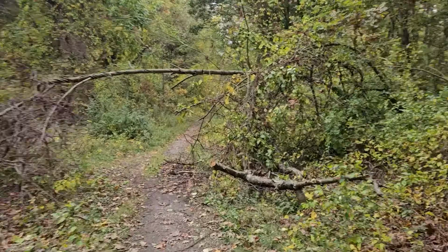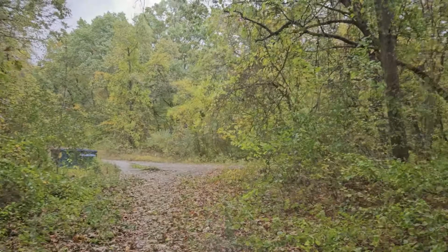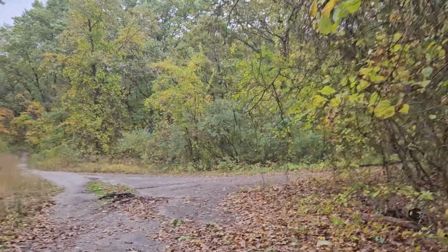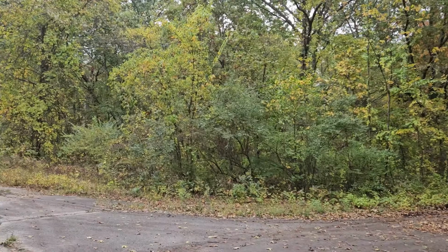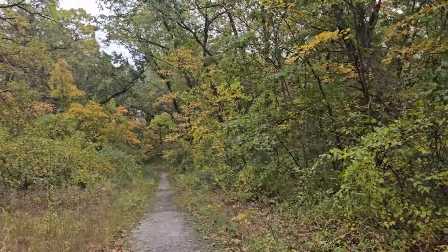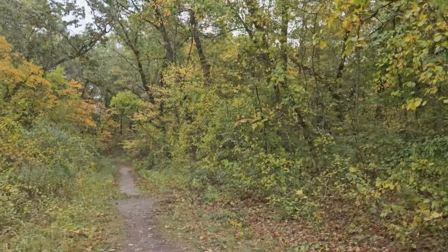The rules on the website and on the signage both say that you have to pack out your trash, but we did pass a dumpster on our way back to the furthest sites, which we thought was a little strange. It was right here at the intersection of this access road and the trail, but you cannot access the trail from this road. It is gated off back at Beverly Drive.